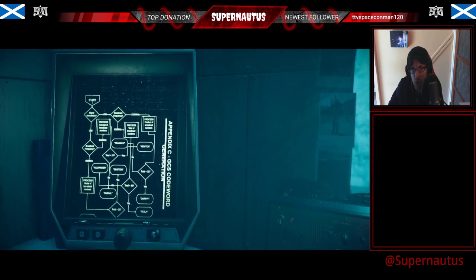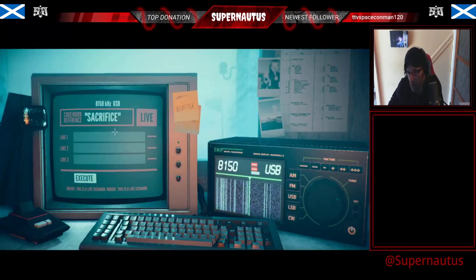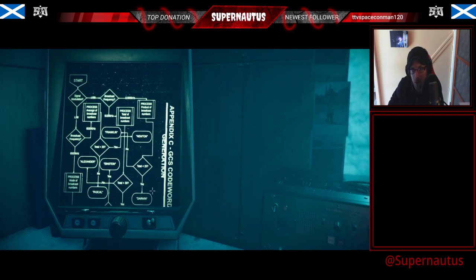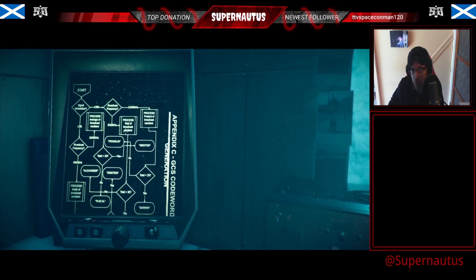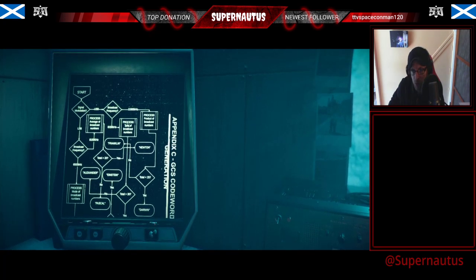Start. Signal modulation was USB. To zoom in. Broadcast frequency was 8150, wasn't it? Total number of broadcast numbers. Totals over 30. 9, 18, 22, 27, so no.